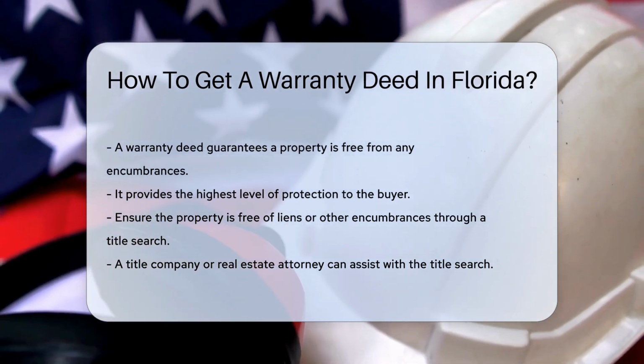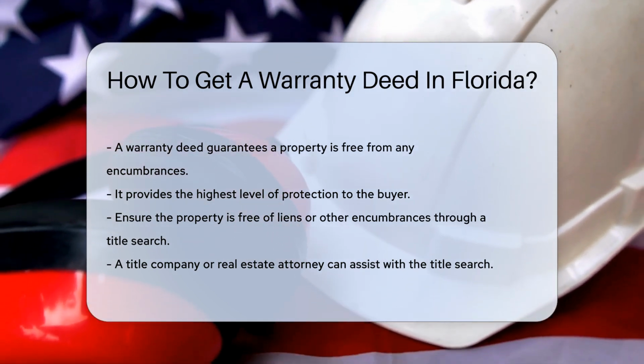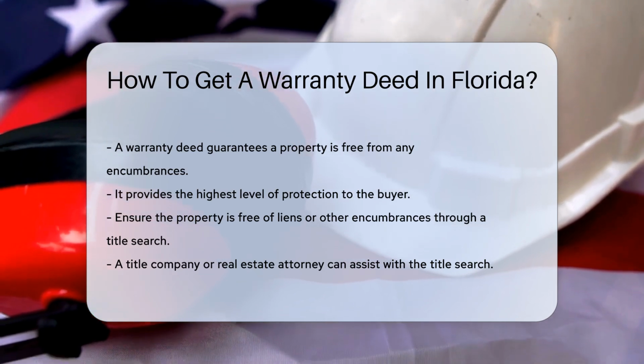First, ensure the property is free of liens or other encumbrances. This can be verified through a title search. A title company or real estate attorney can assist with this process.